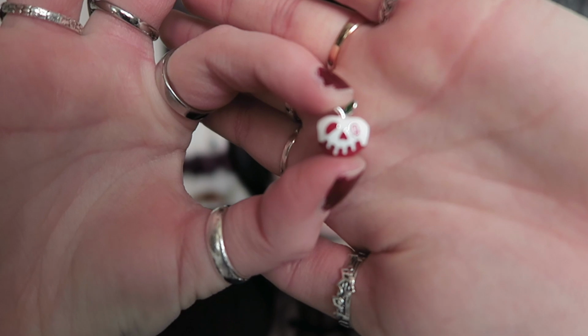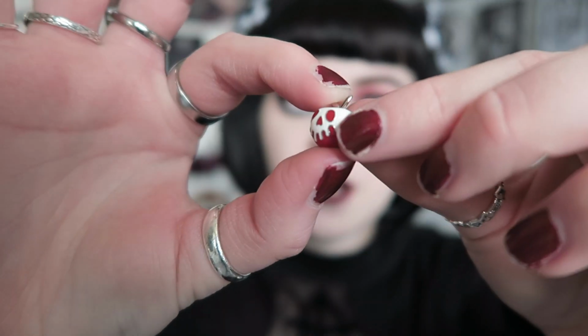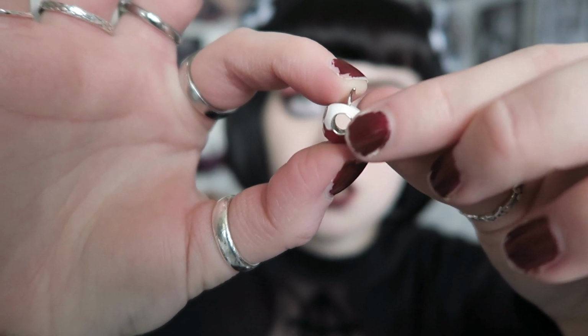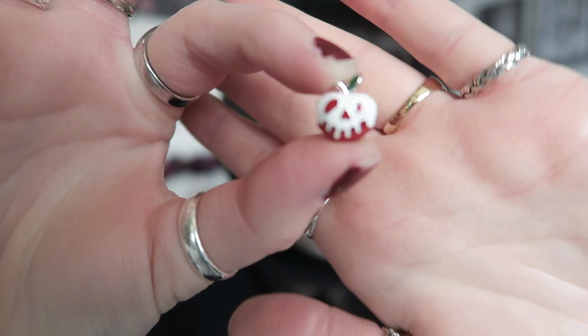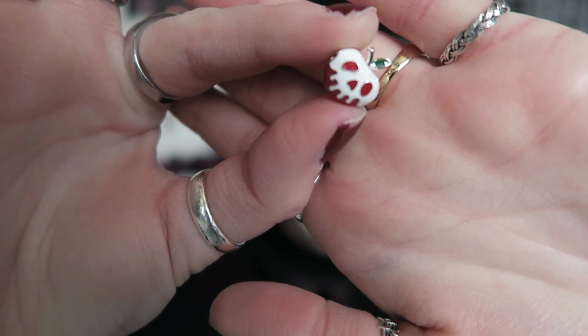It's absolutely adorable. This is what I mean with the Disney things. So they have Disney items, but they're not super girly or one collection, or like Harry Potter, or Harry Potter isn't Disney, is it? But they have alternative Disney things like this. So this is the little poison apple pendant, and it is kind of like an enamel. So it does have this little skull face in white and red with a little stalk in green.